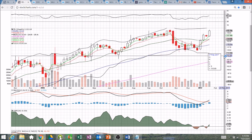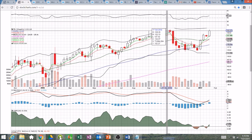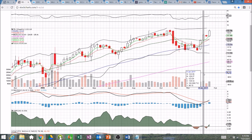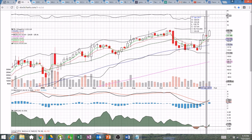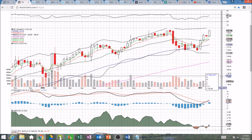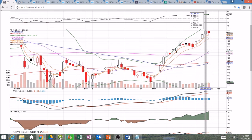Weekly time frame, very little upper wick, very strong candlestick. We've got earnings next week. We're on the verge of an all-time high. If it's a bullish reaction to earnings, we're going to hit a new all-time high. If it's a bearish reaction to earnings, we're looking down at 126.78 and the weekly middle Bollinger Band 124.05. So bulls still in full control.